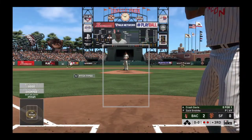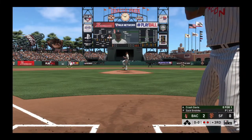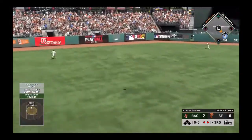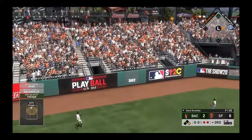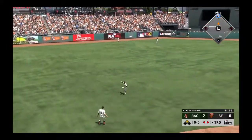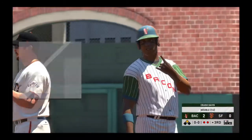Striding in once again, Crash Davis. He flew out in his last at-bat. A swing and a drive sent out toward the gap. Robles is back on it, and just short of a home run, this ball's off the wall. And he will pull into second with a 2-out double.